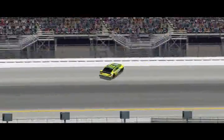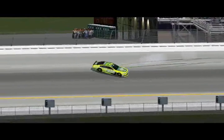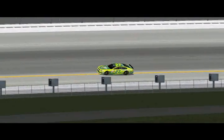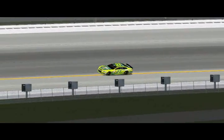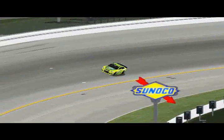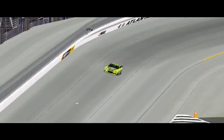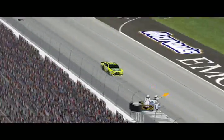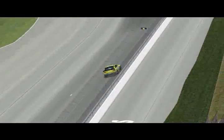Trouble in turn 3. The 27 of Urban Jacqueline goes around, and the caution flag is out for the 3rd time with just 3 laps to go. And if we thought the caution before was big, this changes everything. Going to a green-white checkered here for the first green-white checkered attempt. That's going to be a pretty interesting restart.